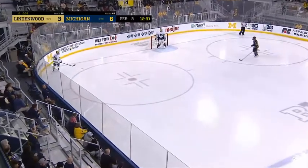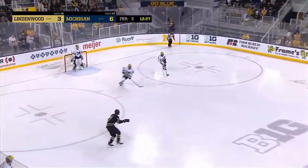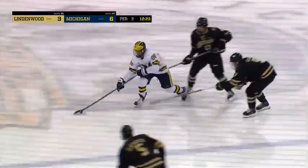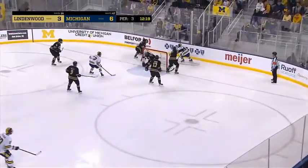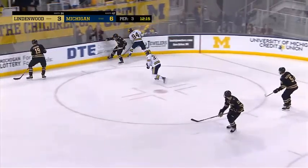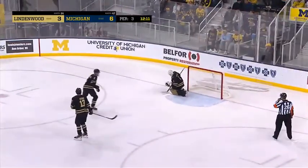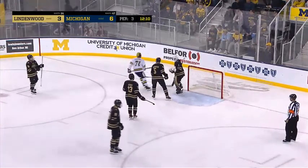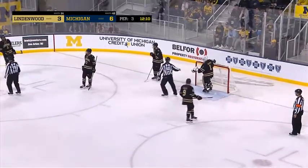Wholesale change by the Lindenwood Lions. Their first visit ever to Yost in their first year. They played Minnesota last week, as Fred said, lost two games. The second one they made very close, and they looked like they were going to spoil the party here tonight, but Michigan came back with that strong period in the second, Fred. Yeah, that five-goal second period.